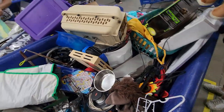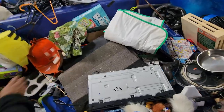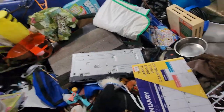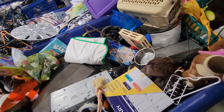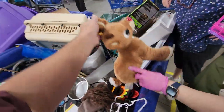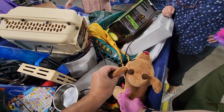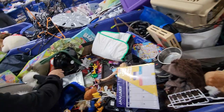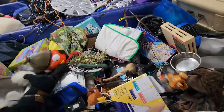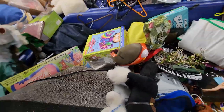That's cute. They don't have a place for the battery, so when the nose dies, you'd have to unstitch it. But yes, it died. Oh, look at this cool doll. Oh, that was broken.